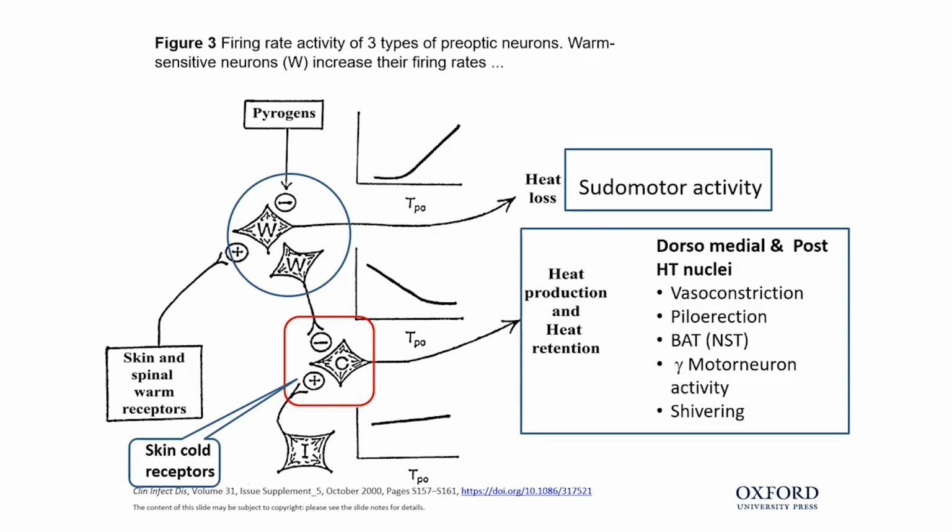The warm receptors, when activated by the thermal inputs from the skin and the peripheral side, will activate the central warm receptors of the medial preoptic nucleus, and that would go to the IML and increase the pseudomotor activity. You can see the discharge given on the top graph. Increase in discharge as they are stimulated.